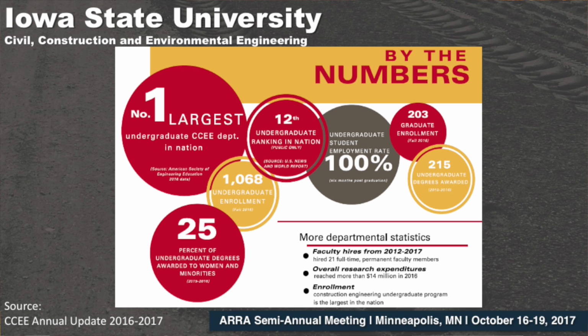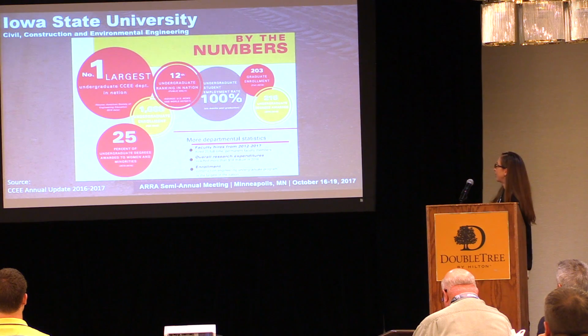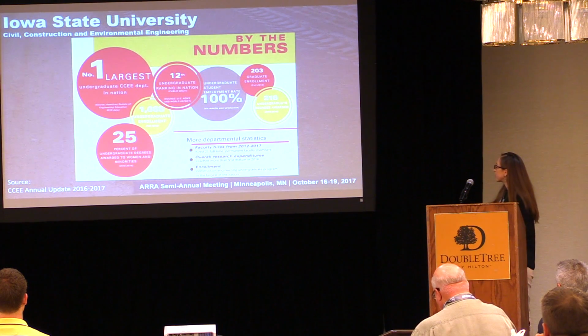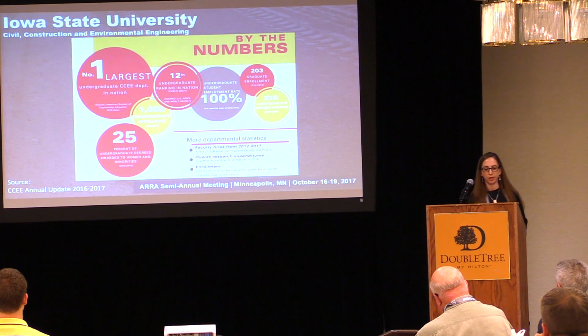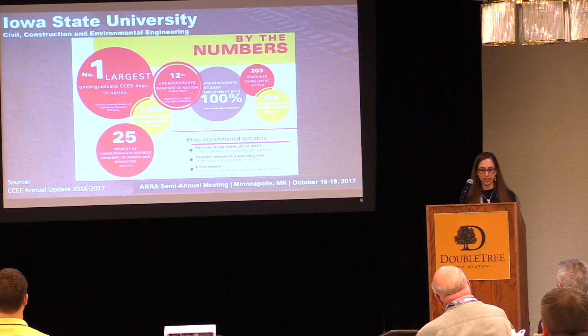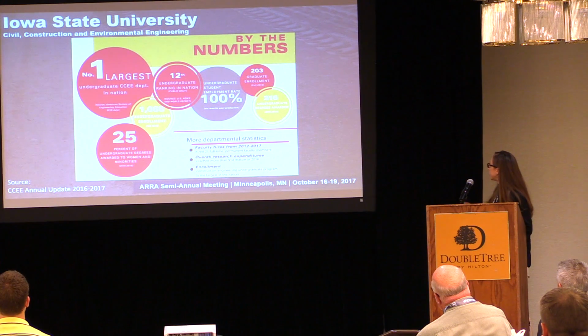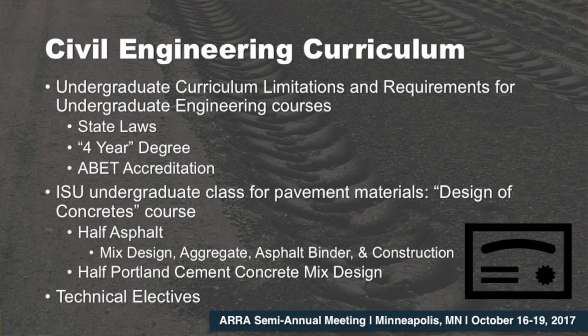Just a little bit of background on Iowa State University. It's about 3.5 hours south of here, so if you just jump on 35 South, you'll think you're in the middle of nowhere, but then you're actually in Ames, Iowa. And just to give you a little bit of background, Iowa State has the largest civil, construction, and environmental engineering undergraduate program. We're ranked 12th in public universities, and 25% of our undergraduate degrees go to women and minorities, and undergraduate student employment rate is 100%, and we're just over 1,000 undergraduate students and 203 graduate students in the program.